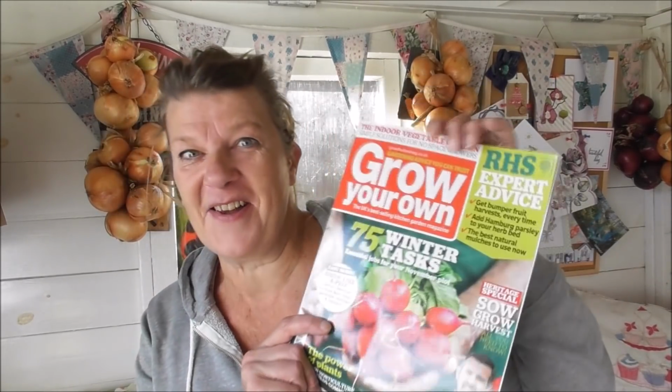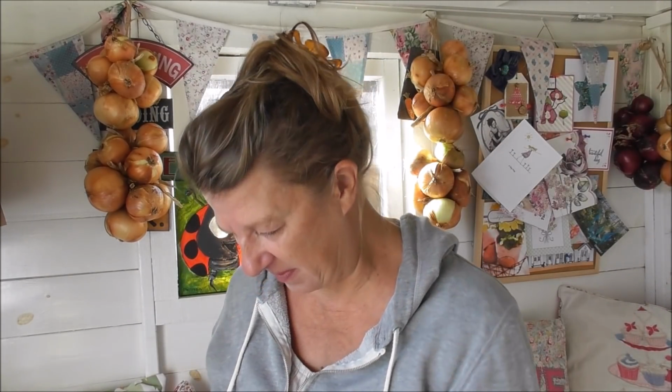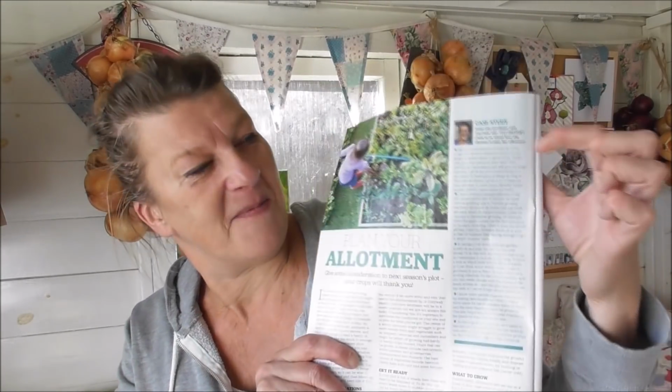So cute. Grow Your Own magazine, the November issue. I've got a little piece in there. Where are we? Just bear with me. Ah yes, it's in the little bit on planning your allotment. This was so hard because they asked me how I plan my plot. What advice would I give to someone starting, planning their first plot? And actually it's really hard to get it down into just a very few words.